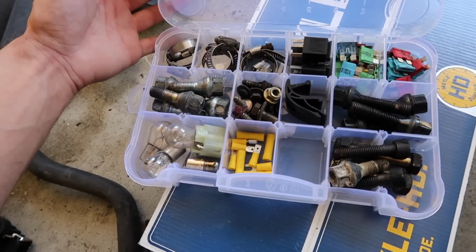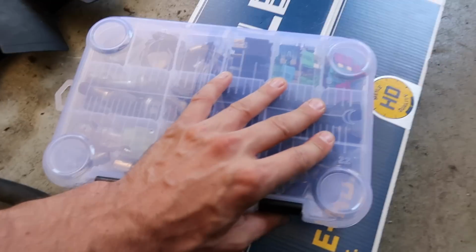So this is like my little DIY kit. Everything fits nicely in there. So I'm pretty happy with this. That's like the nice little emergency kit.